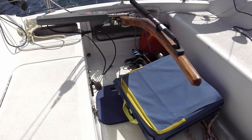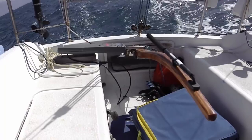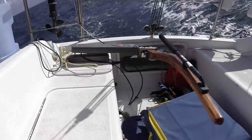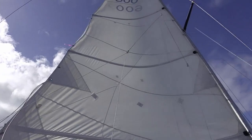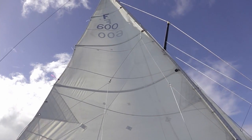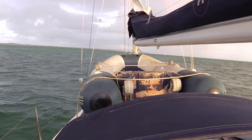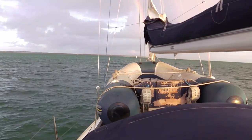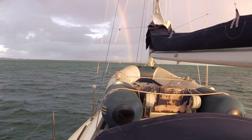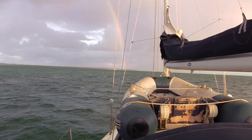We've only got about a mile to go now to get to the sandhills, so I'm not going to take the sails in or anything. I'm just letting them out. As you can see there, the main's pretty backwinded at the moment. It's now half tide, and I believe I'll have about a metre and a half at least of water. So with a beautiful rainbow to aim at, I'm going to head in.